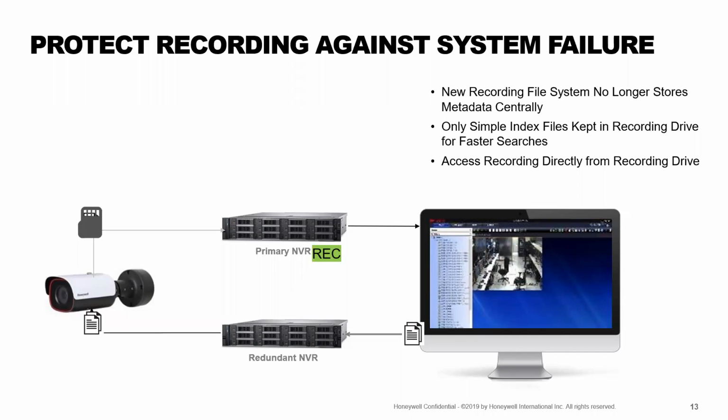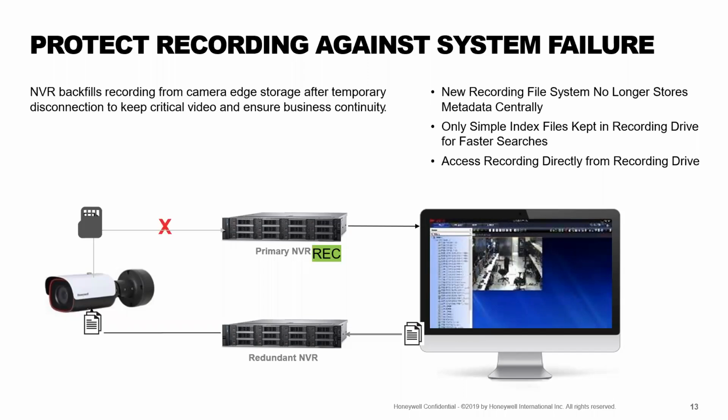There are two improvements I will talk about. Firstly, the NVR now backfills recording from camera edge storage after temporary disconnections to keep critical video and ensure business continuity. And secondly, we have the M+M redundant solution that ensures recovery within 60 seconds. Remember, to fulfill the M+M solution, you will need to have the MaxPro VMS in place.